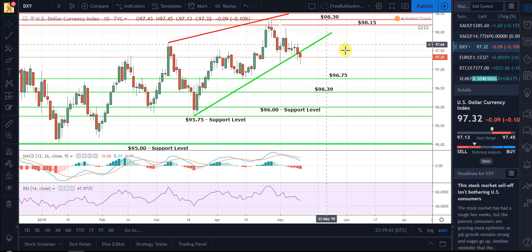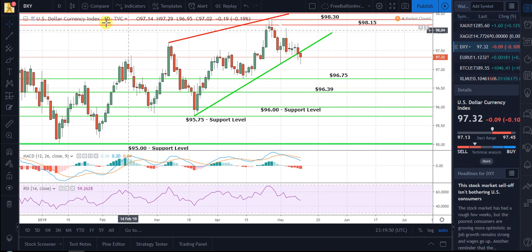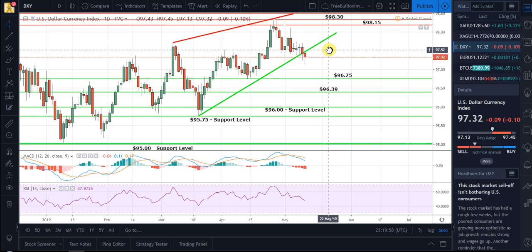Today is May 11th and I'm doing a review and outlook for the US dollar. This is the US dollar's daily chart, and in review of last week's video I had shown you this rising wedge pattern. It is a broad negative pattern. The dollar did fall below it, as you can see earlier in the week.